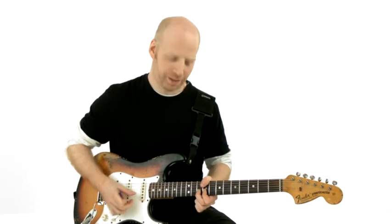Now I cheated a little bit because I added that extra note in the middle, but it was just for bending purposes. So again, as you can see, four notes with some rhythms can create a lot of music.